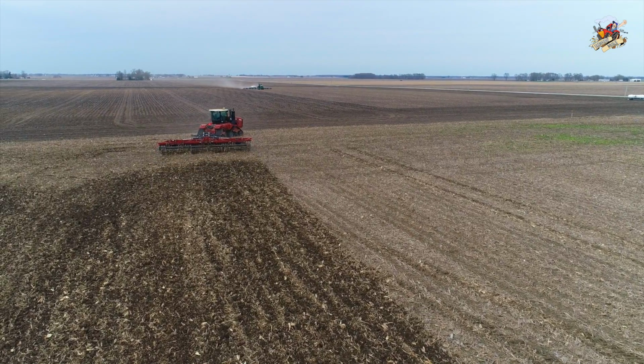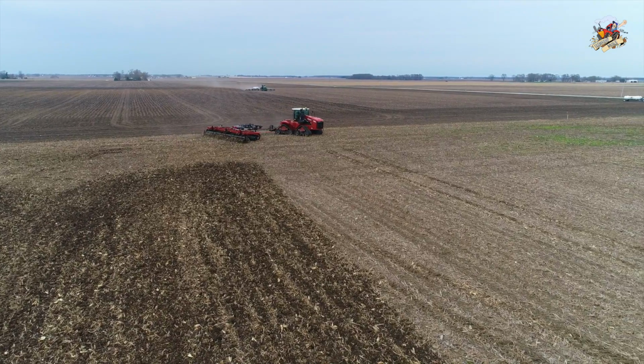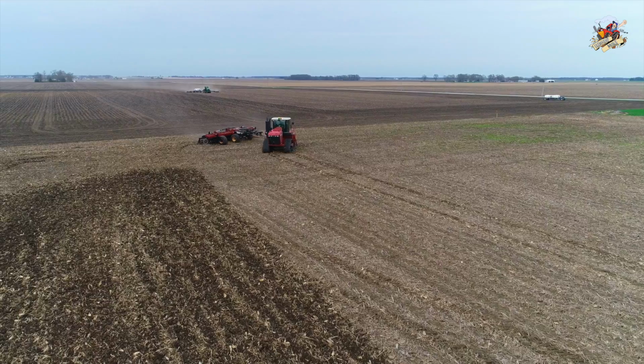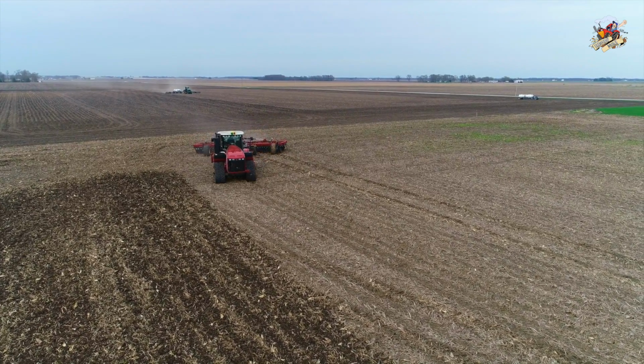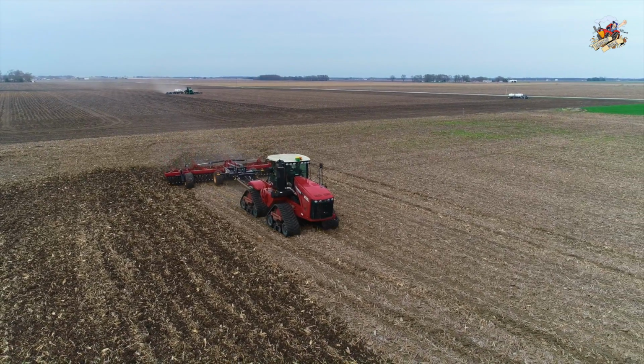This farm also started planting corn today, and I got some planter footage coming up in a future video, and another tractor working ground ahead of the planter. So this was a great evening to be out here, four tractors going in different places, so we'll have all those videos coming up in the near future.